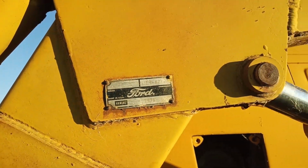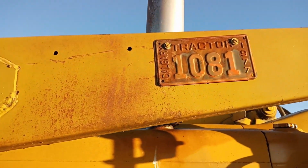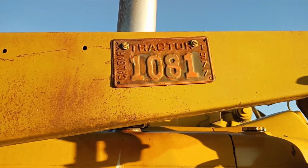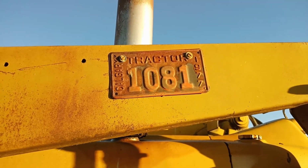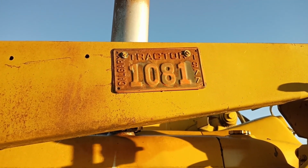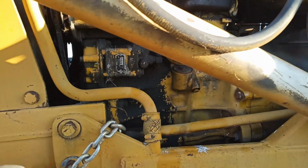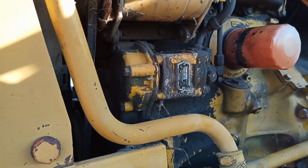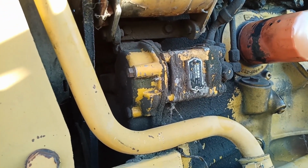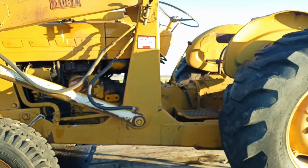Loader's a 76. What I found really neat about this is it's got a Calgary tractor plate, 1977, on it. If I get rid of this loader, I'm going to keep that, hang it up in the shop somewhere. Kind of a cool little bit of history. Other than that, I can't find a model number on this thing or anything else. So we will see what we come up with here.